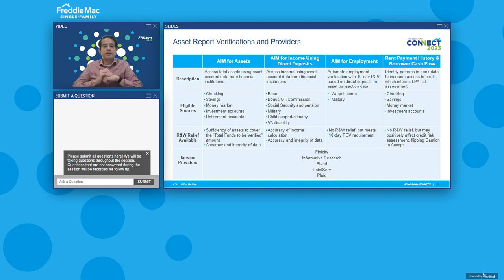Of course, there, the ease of being able to verify your income, which sometimes is the most painful part of the process for a borrower.